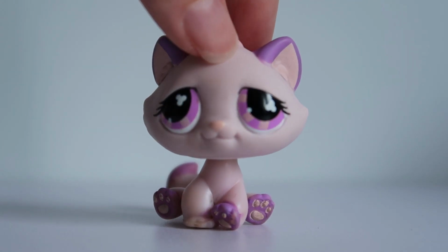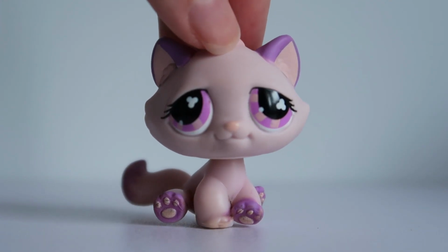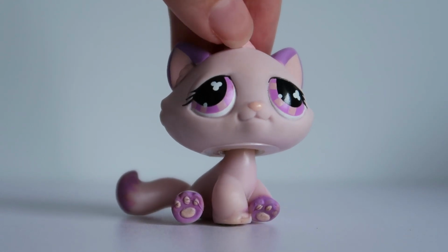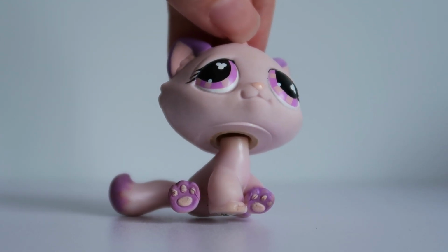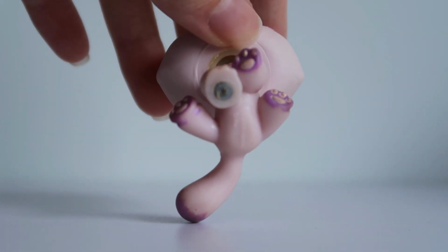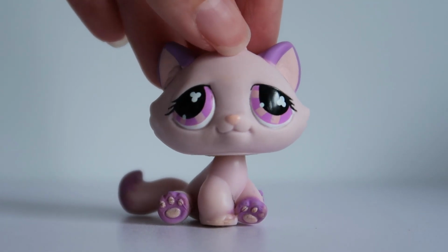And then the third regular pet I got was this bonbon kitten. It is so cute. I love the colors. I feel like this is a very uniquely colored LPS, and that's why I wanted to get it. It does have a little rust-like staining around the neck, but it's not too bad, and honestly the condition of it is pretty decent. It has a little magnet underneath, and I'm just really happy to get this pet.